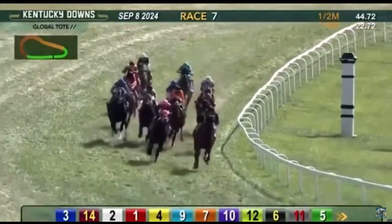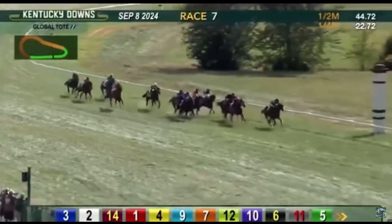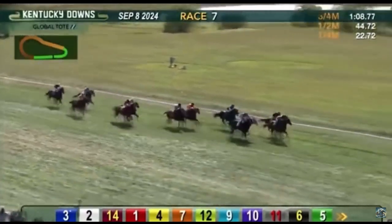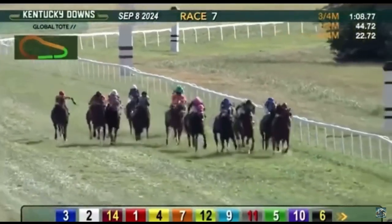Staying out half wide, as they arrive at the top of the stretch here, where it is I'm Utter, off the turn in front, trying to keep this lead. Micah, a length and a half behind in second as the field really comes through the stretch. Tistastic, who's rallying up quickly on the outside, shows some good explosiveness, nice turn of foot there.